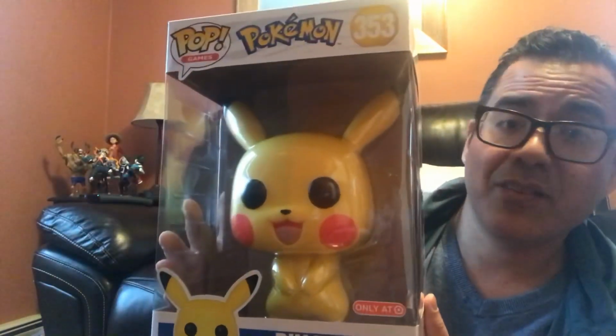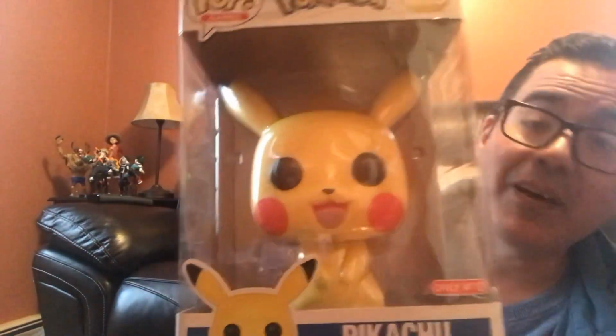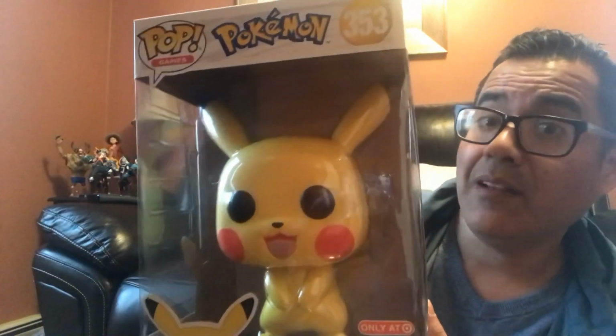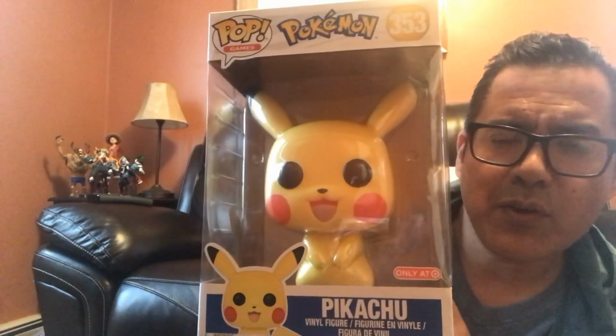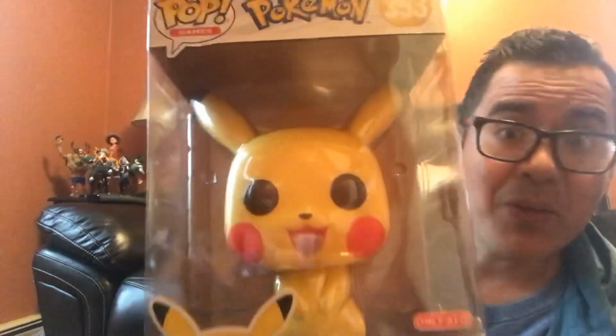But yeah, for the time being, this bad boy, along with my other Pokemon, along with my Pikachu and Charmander and Bulbasaur, does complete this set for the time being. But hopefully on May 11th, I'm able to scoop up the 10-inch Bulbasaur, and then hopefully I can do a review and an unboxing, and discuss what you guys think.